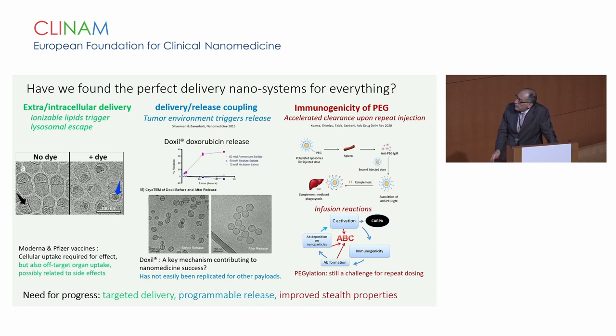Now, have we found nano systems to deliver other drugs in a perfect way? To deliver other drugs perfectly, we need to consider where they are delivered. Are they delivered intracellularly? RNA needs to be delivered intracellularly, or is it sufficient to deliver them extracellularly? Then the question is, if you package something into a lipid container, when and where does it leave this container?